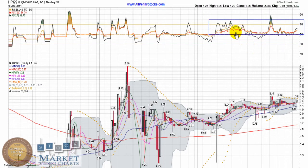RSIs are basically holding over top of 50. Very nice look to them, kind of giving hints of a possible turn. That's because this stock gapped up on Friday and then closed slightly lower, even though it closed higher than the previous day. You can see it was up just under 1%.